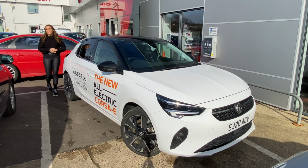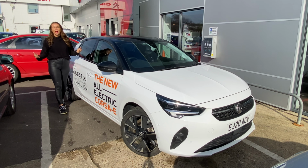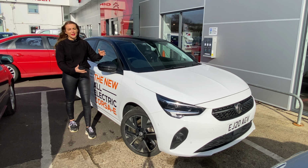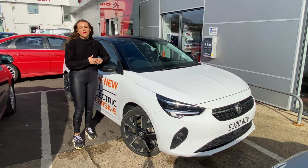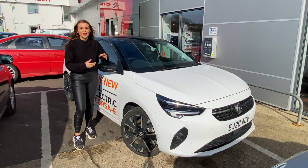This time last year, Vauxhall unveiled their all-new Vauxhall Corsa, the first car built in collaboration with the PSA group. And then shortly after, the all-electric Vauxhall Corsa arrived. It's now much more grown up and sleeker than it's ever been. Vauxhall had some stigma to break around the Vauxhall Corsa, but I think they've done a brilliant job, and I now do think it's good enough to take on the premium brands.